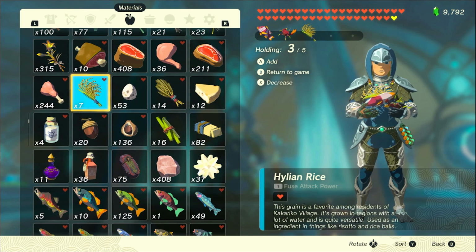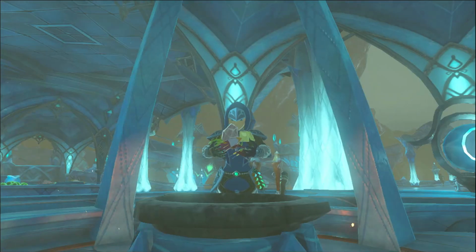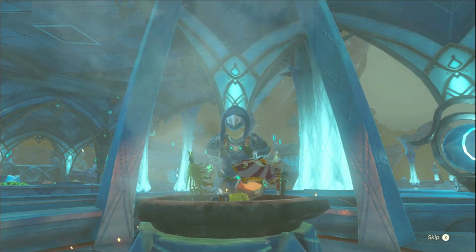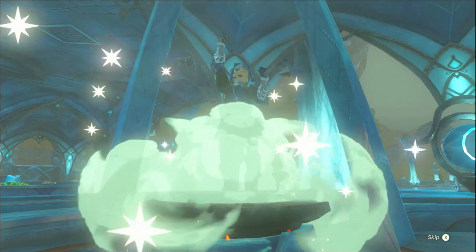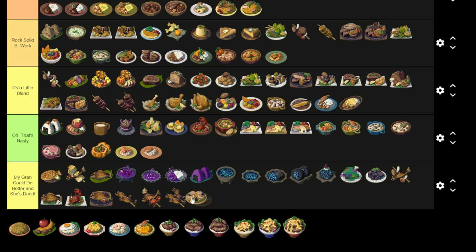Oh, but seafood paella. Oh boy. I'm sorry, paella. Paella, I'm sure, is absolutely delicious, but I've never had it, and also, it has 2 different types of seafood in it, so it's going in the bottom tier, despite the fact that it's probably delicious. Actually, you know what? I can't actually do that. I'm gonna have to put it in at least Oh That's Nasty, because it has more flavors working for it than just the seafood.